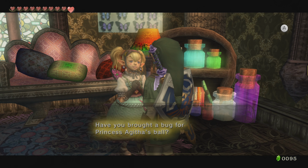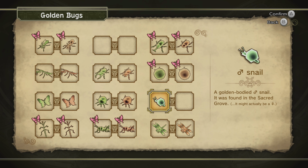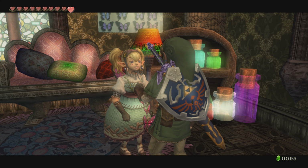I have it, actually. Just one, though. Here, let me give you this snail as a reminder that I need to get you the other one. Oh, is that text there like a little nod to the fact that snails can be both genders? Because that's actually kind of cool if it is.